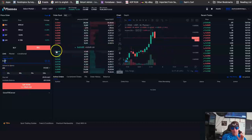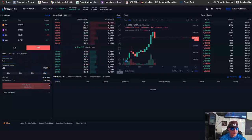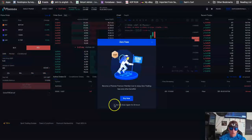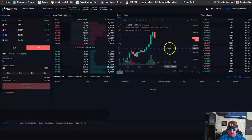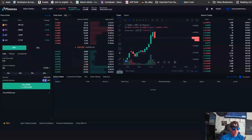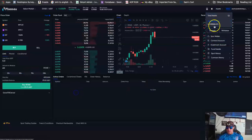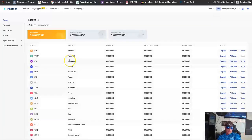These are the order books. You want to type, I want to sell this as high as possible. So I'll just put 43 right now. And it's filled. It's sold now. And I got 273 USD out of that. So now I'll go back to assets. And the only thing in my spot wallet should be USD.